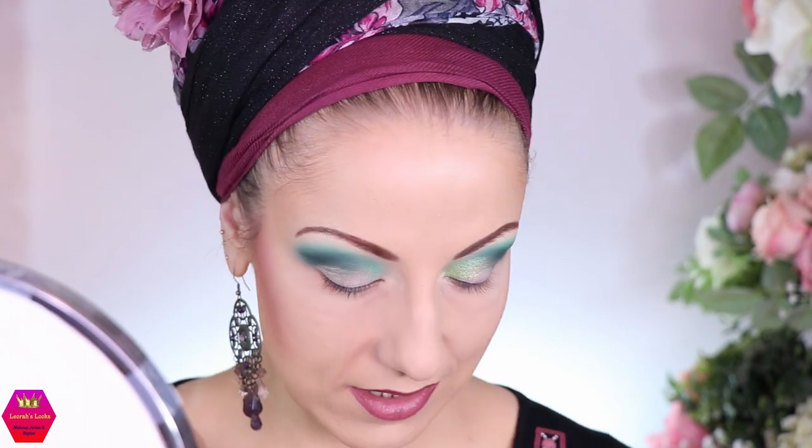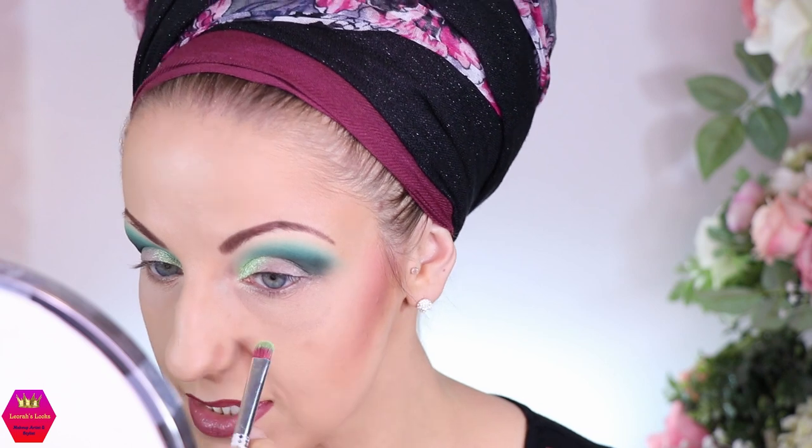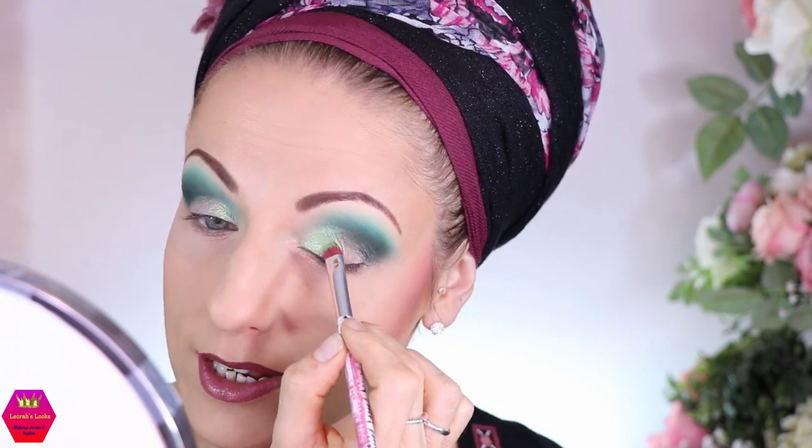Wow, I'm loving this. And yes, I did build it up a little bit. I mean, I went in like three times or something. But there is no fallout, and this color is so spectacular. This is gonna be a really nice look, girls. Just wait for it.